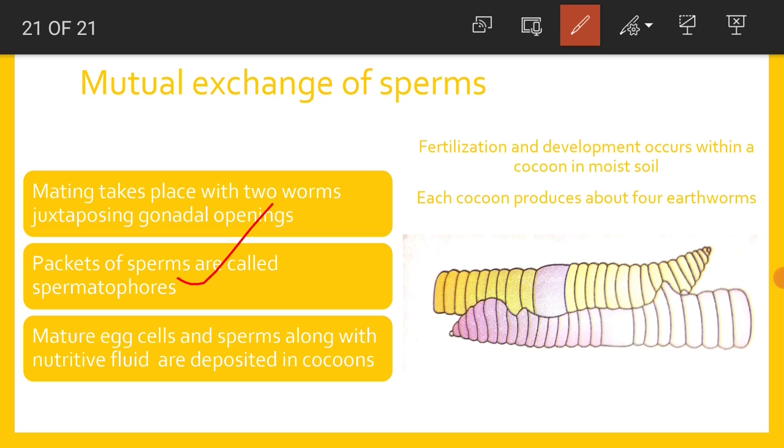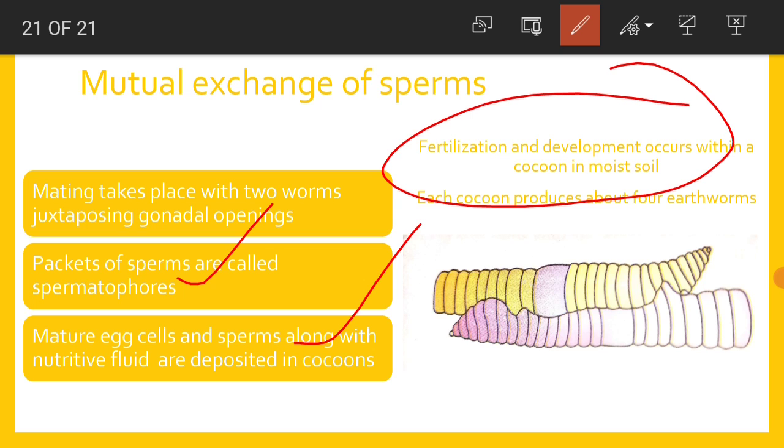Mature egg cells and sperms along with the nutritive fluid are deposited in cocoons. Cocoon is secreted by clitellum region. Fertilization and development occurs within cocoon in moist soil. Each cocoon produces about 4 earthworms.